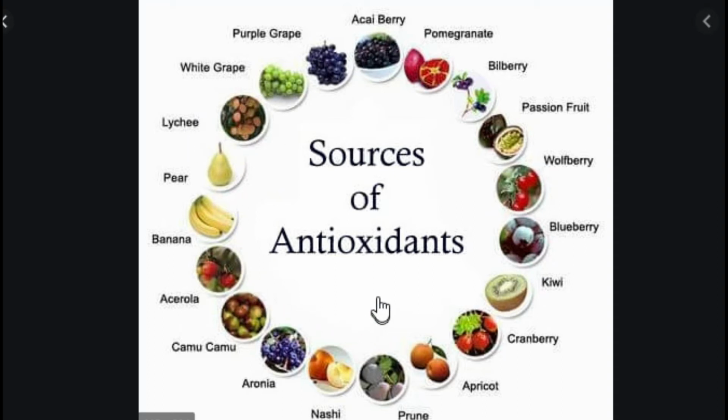Things like this are not going to be as beneficial. Some people could have an allergy or be allergic to it. Always stick with fruits that you're comfortable with and that you know your body can handle. And try to avoid the dried fruits, especially apricots.